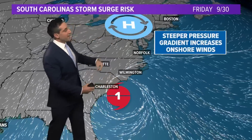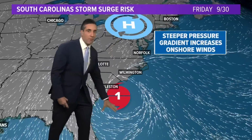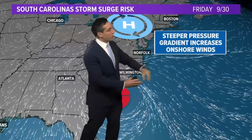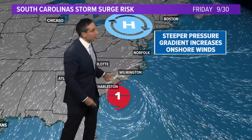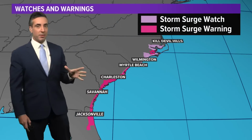That's Ian. Now, this pressure gradient between the two, a mountain of air and a valley, leads to a steep drop-off. And that creates winds that will be stronger, funneling in along the ocean front there through North and South Carolina, likely enhancing that storm surge threat in some of these areas.